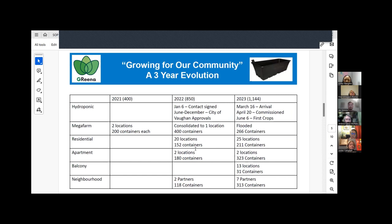It took a while for us to get going with hydroponics between getting the contract signed and going through all of the different steps we needed to for City of Vaughan approvals. It took us all the way to December of 2022 to get that out of the way. Our equipment arrived on the 16th. We were commissioned on the 20th of April, and our first crop came out on the 6th.